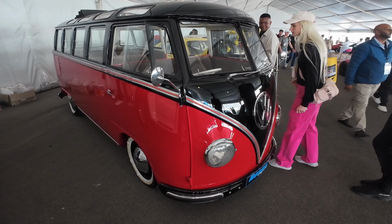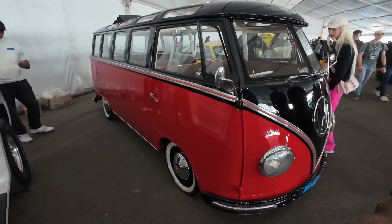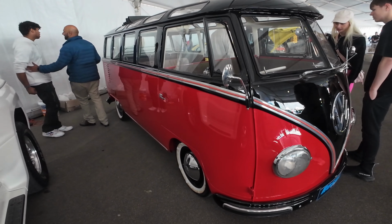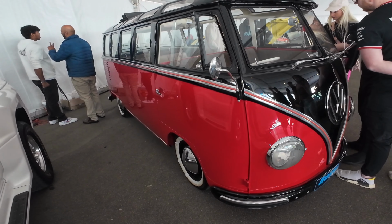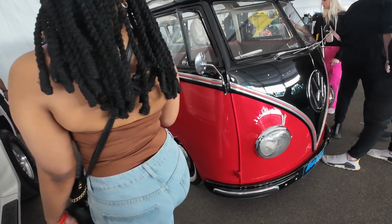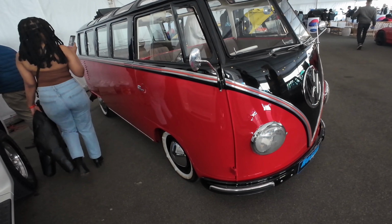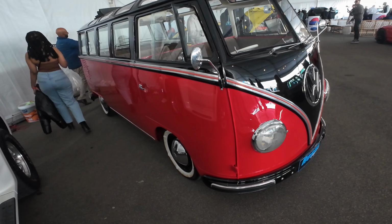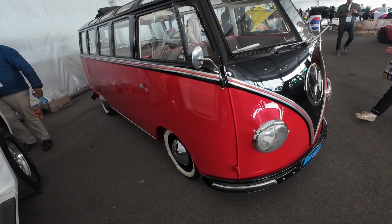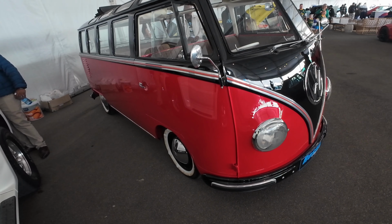We also ran into this beautiful Kombi. I love the finish on this car, just love what they did with it. Obviously it does not look original at all. It's basically restored, with white wall tires and contrasting red and rich black colors. They look amazing. This is also a split window from the front, so a special car. They go for a fair amount of money. What a special car. I have a certain story about this car that I'll one day share with you guys.